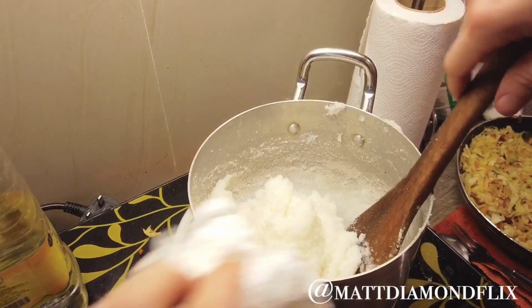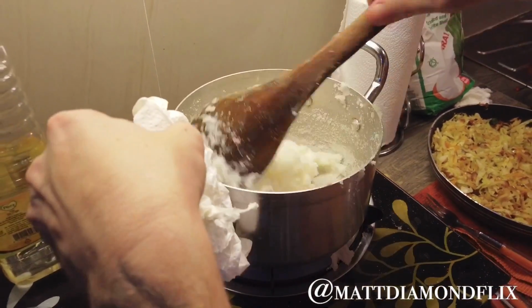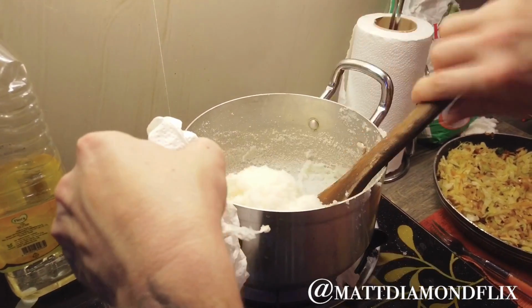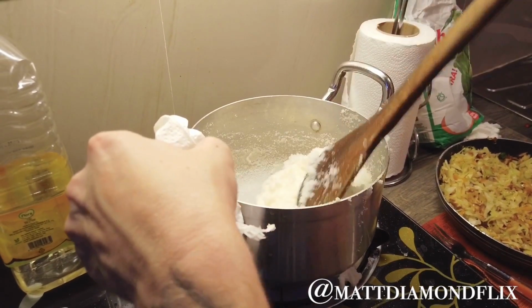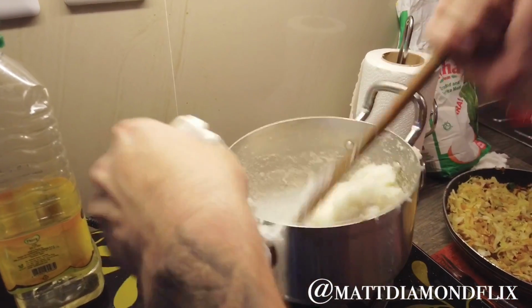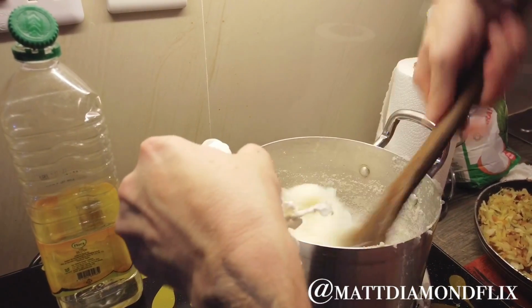You keep stirring it because you want to make sure that the flour is very thoroughly mixed in. Whenever you're eating this, you don't want to bite into chunks of raw flour. I see the village folk doing like that. You're doing this. And then you'll always give it that stir, like that.